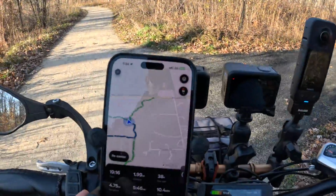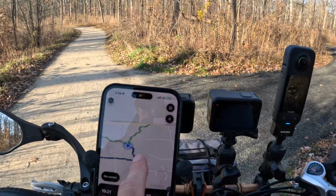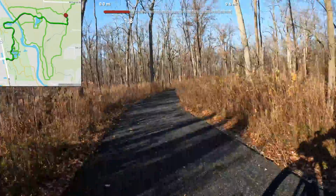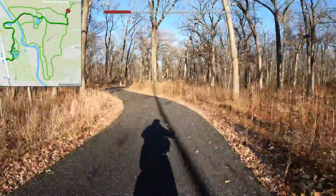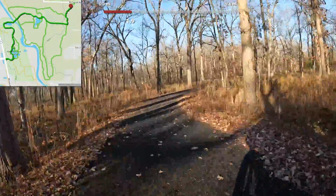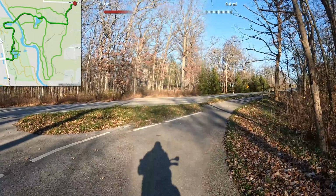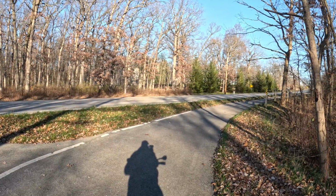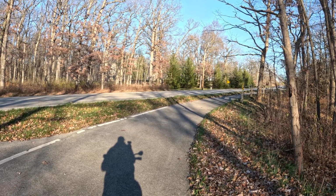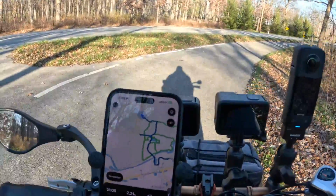According to my map here, there is a little side trail here that'll take you to Everett Road. Doesn't look like it's very long, but might as well just check it out while we're here. All right, so it does get you to Everett Road, and then looks like the trail continues just along the side of it, just riding along the side of Everett Road for a little bit. But we're just gonna turn around and make our way back.